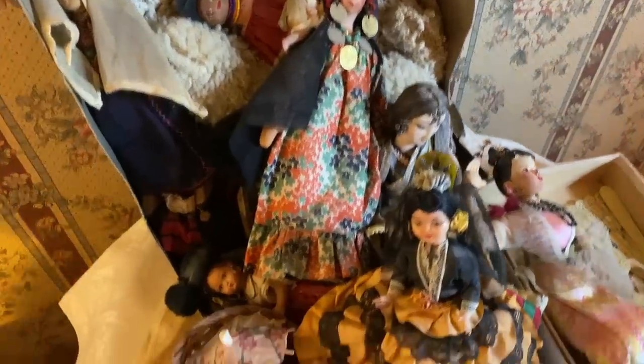The woman who owned this home was also a very big doll collector, which is an area that I don't have a lot of knowledge in and Janine doesn't know too much about. These dolls had a ton of detail though and were really cool to look at.